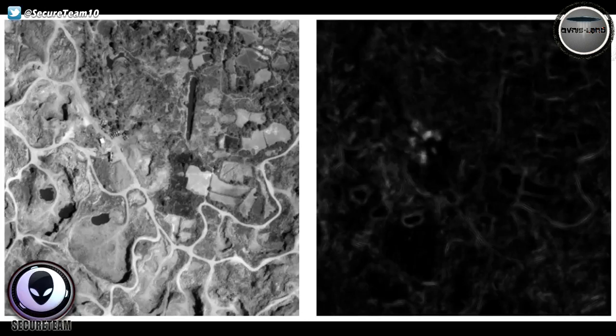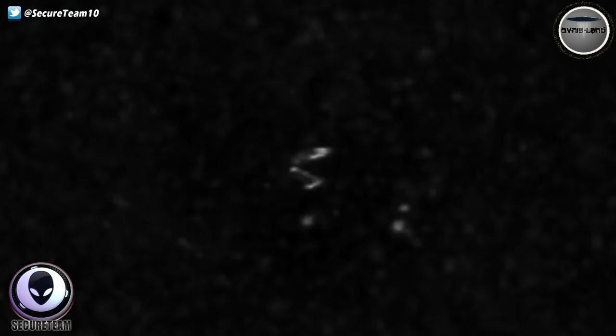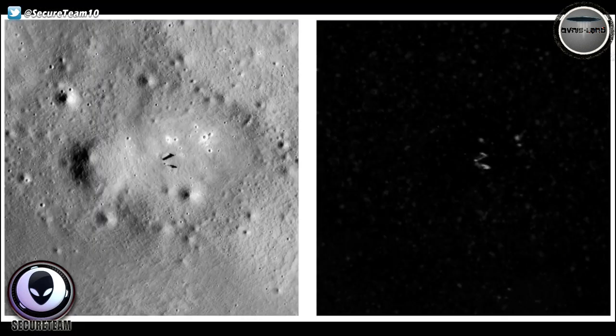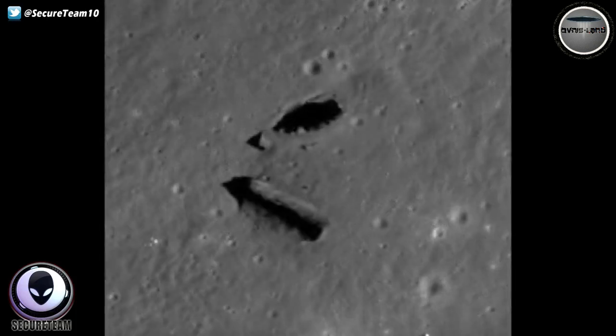They were using this software, and they were scanning lunar satellite images and Apollo images. And that's when this specific crater was flagged in the software as containing artificial or man-made structures. Once again, you're seeing the comparison here where the software has highlighted the potentially man-made structures and blacked out all of the natural moon terrain. Then what they did was they took all of these different images and put them together to create a sort of 3D visualization, which you're seeing here.